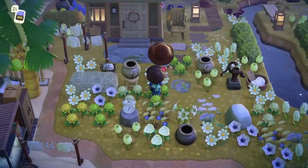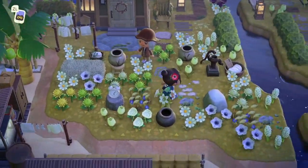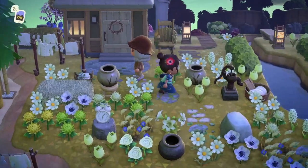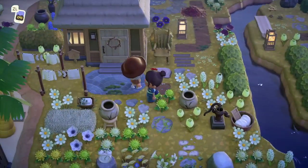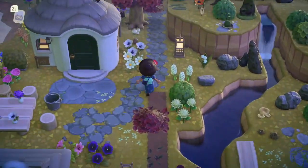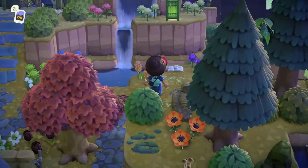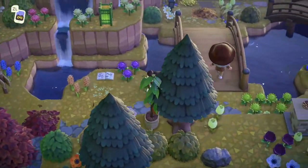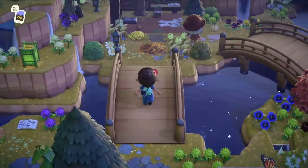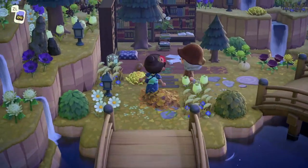So this is Coco's house. I love the mix of flowers you have. They're just so well complemented and feel very wild but beautiful. I have an overabundance of flowers. I'm all for that. Just such nice terraforming all over the place. You have a lot of very natural beauty. And then along these waterfalls, I love how you have these two bridges here. That's so gorgeous. Yeah, I love these bridges. I overuse them.